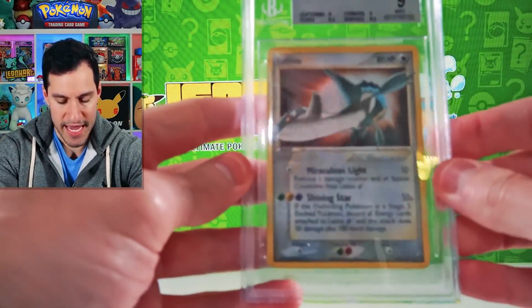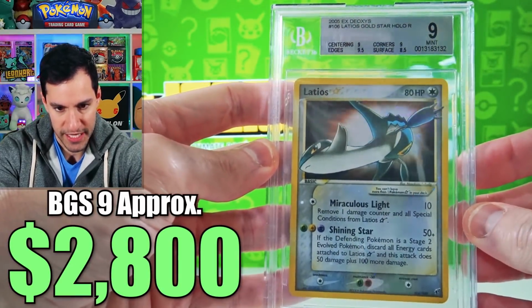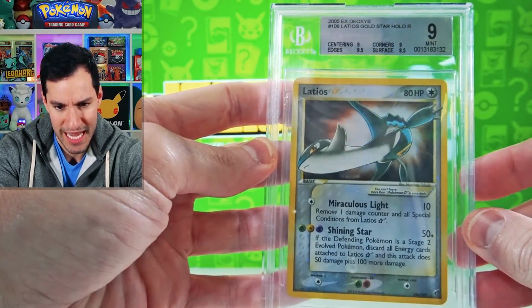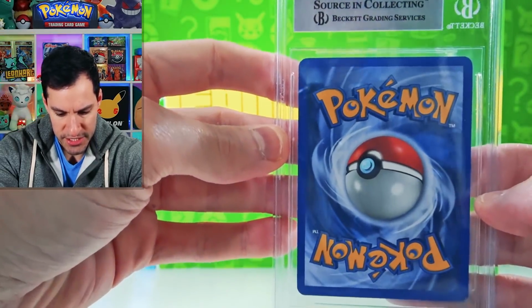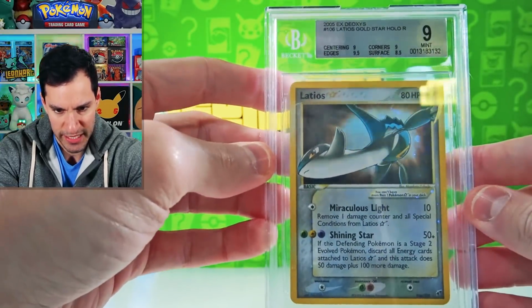Then we have a Latios Gold Star. Sorry if there's been reflections. This one, the surface is an 8.5, and I couldn't figure out exactly, because that's not the best when it comes to surface. However, centering is also not too perfect from right to left. Let's see what they gave centering. Yeah, 9, so that's about right. But it comes in that 9 label, so I'll take it.